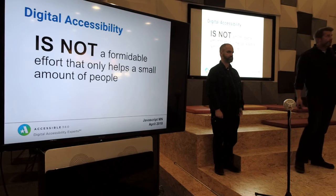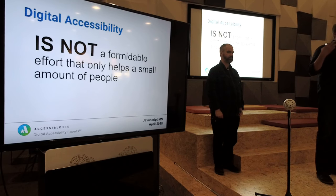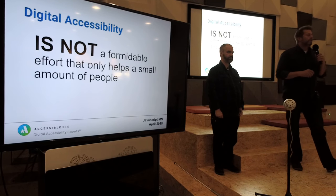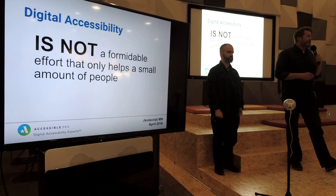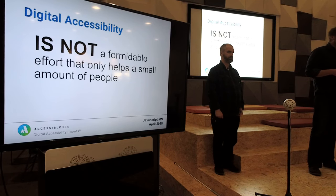So it's not a formidable effort that helps a small amount of people. A lot of people think about digital accessibility, I've got a tight budget, I barely have time to do what I need to do, there's no way I can include accessible functionality into my website or app or whatever I'm building.